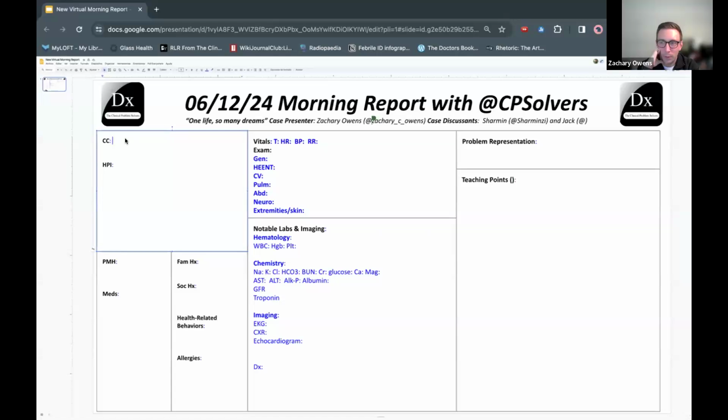Yeah, no problem. So the first aliquot is just going to be the chief complaint. We have a 66-year-old female who presents with 10 days of a progressively worsening painful rash.